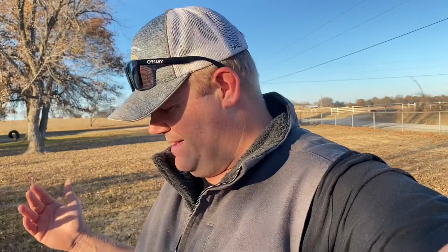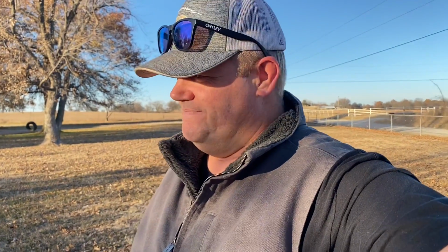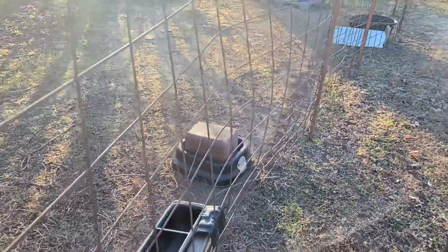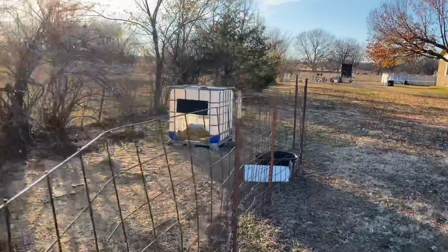Main thing on the alfalfa cubes is I don't have anywhere to store alfalfa hay, or I'd give him alfalfa hay. This is easier, it's less mess. Put it right here in a bucket and it's taken care of. So that's the deal with the alfalfa cubes. The trace mineral block there, he's got a water deal there.